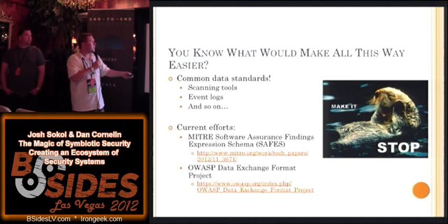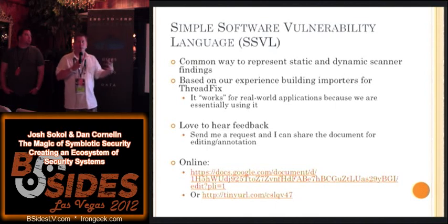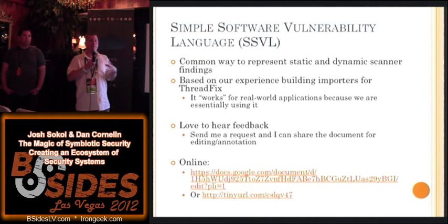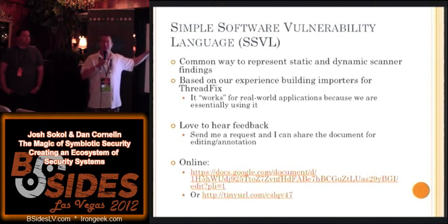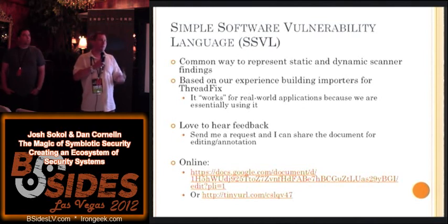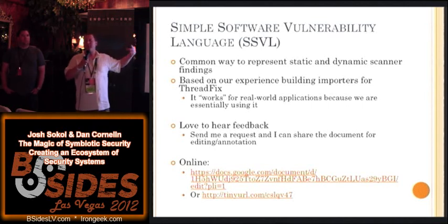This hasn't really gotten off the ground yet, but they're doing some interesting stuff. So one of the things that we put together is the simple software vulnerability language, and it's a common way to represent the interactions that we have in ThreadFix, which are fairly minimal: what are the minimum things that we need to know about vulnerabilities in order to enable these types of interactions between systems. An advantage that it has is it actually works, because it very closely models the data format that we have inside of ThreadFix, and ThreadFix imports the static and dynamic scanners, all the major folks, as well as manual stuff. So this actually handles all of the interactions that we've talked about.